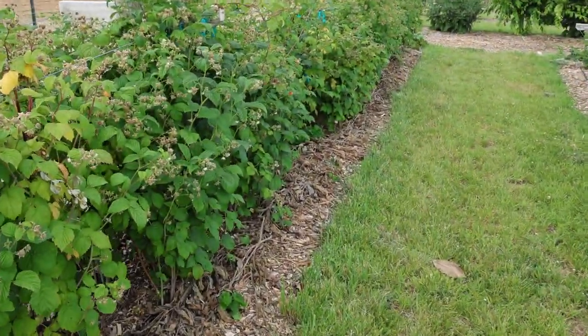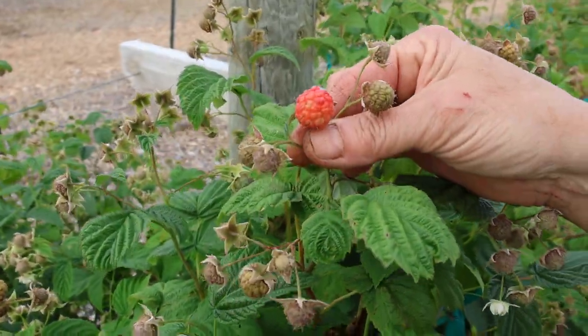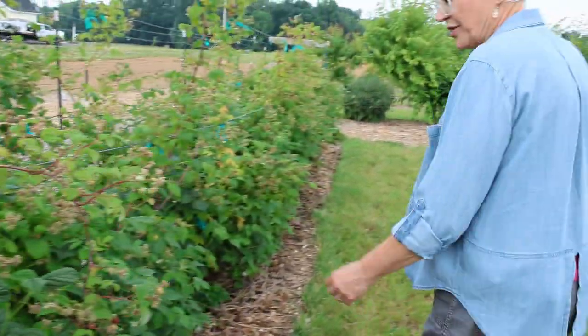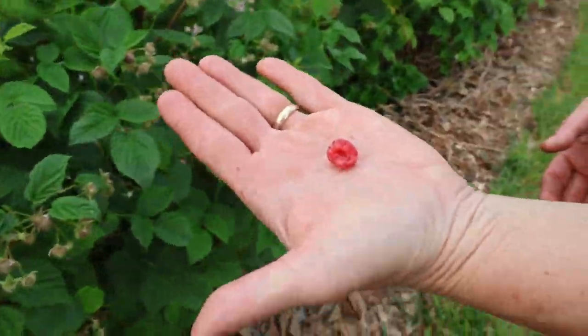I see a raspberry. He's starting to get ready. He might be red enough to pick. I'd let him go one more day. Yeah, a little more. There's a few ripe ones. Oh, here's one that's ready. Look at this. Now that is a perfect red raspberry.